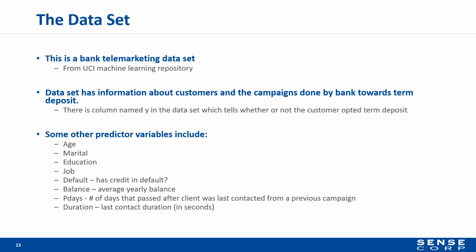Like I said, basically they had telemarketers calling their customers saying, do you want to opt into this term deposit or not? And then they wrote down whether they responded or not. And aside from just having that information, we also have some predictor variables. So we have age, marital status, education, job, and we also have some numerical and financial information. Has their credit ever defaulted? What was the average yearly balance? The number of days that passed after the client was last contacted, stuff like that.